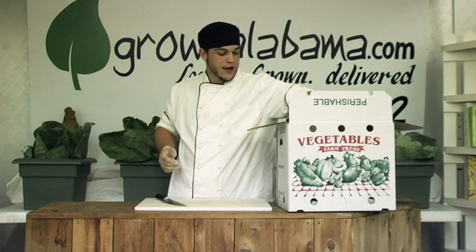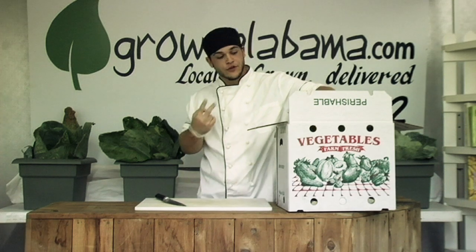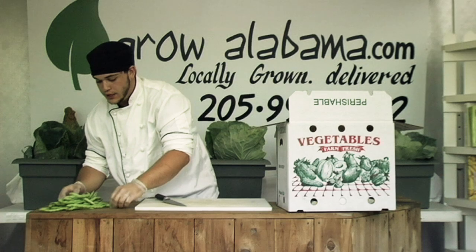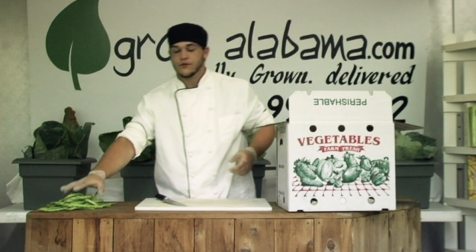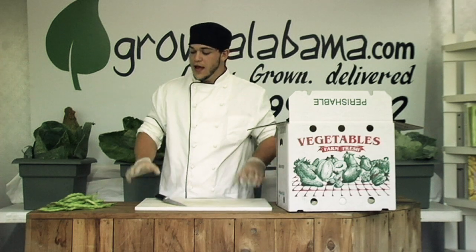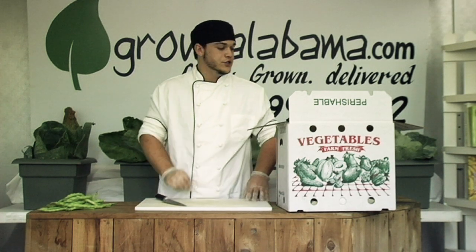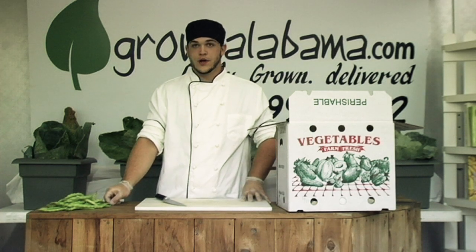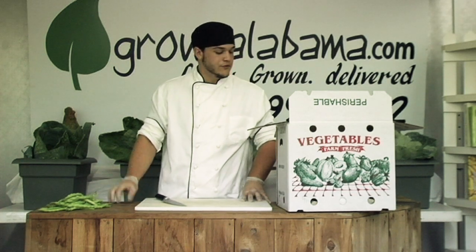Returning from last week, we have green beans again. We're going to have two varieties. Some folks will be getting Blue Lakes. Some folks will be getting the rattlesnake variety as well. It all depends on how much we have coming in from the farmer, but we will have beans for everybody this week, but we'll be running two varieties. The beans work really well. These you will need to string, but they're very delicate strings, so you don't have to worry about them too much.